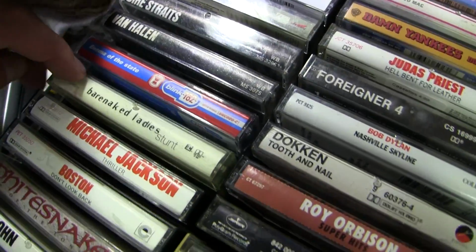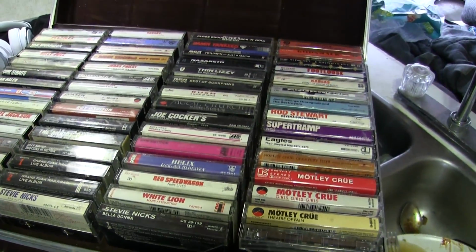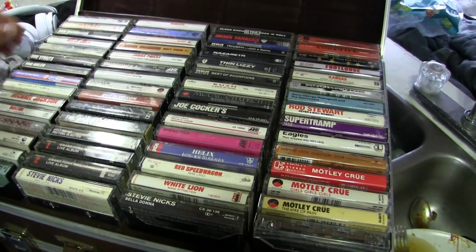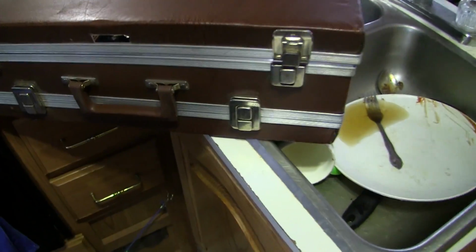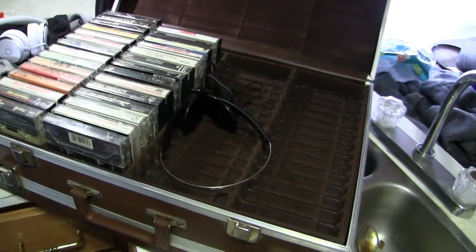You can't see that right there. But Blink-182. You know, just a whole bunch of classics. Anything that I like to listen to that makes me feel good, and I only collect the good tapes that actually work. And this is really cool because you can close it up and flip it around. That was impossible to do one-handed, but here's the other side, and there is the other 60 tapes.